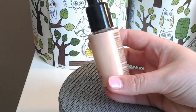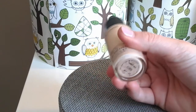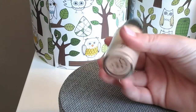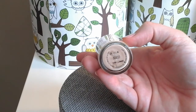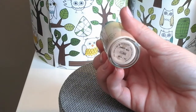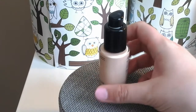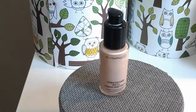So basically this one is a little bit thicker consistency, and I have the shade NW10, and the NW10 is for pink undertones, and then they have another shade that is the same. It's also really light, but it's for yellow undertones.